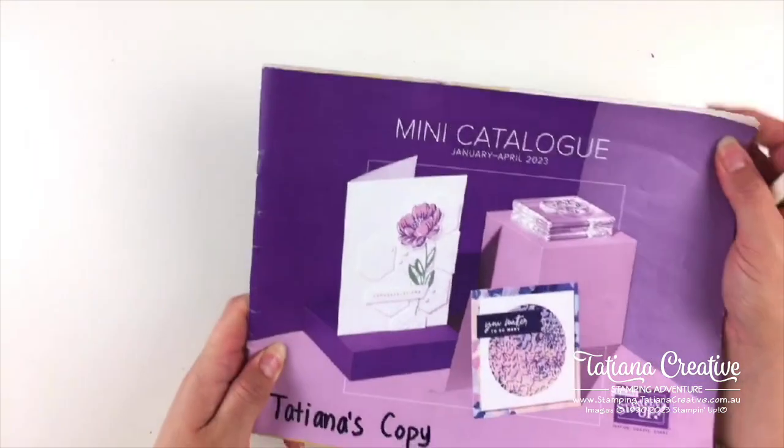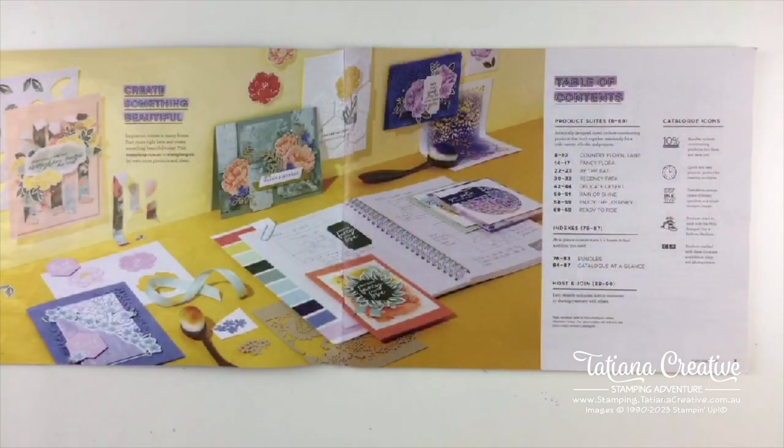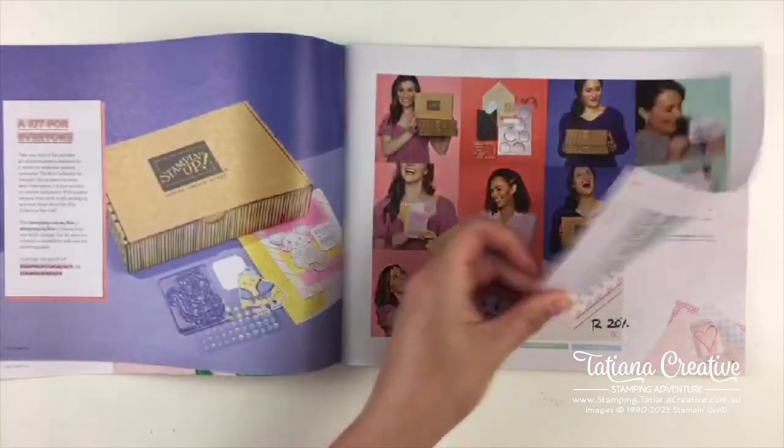Now let's flip over to the mini catalogue. I'm just going to have some more water because there's a lot of talking today. Flip, flip, flip, and let's go through this.